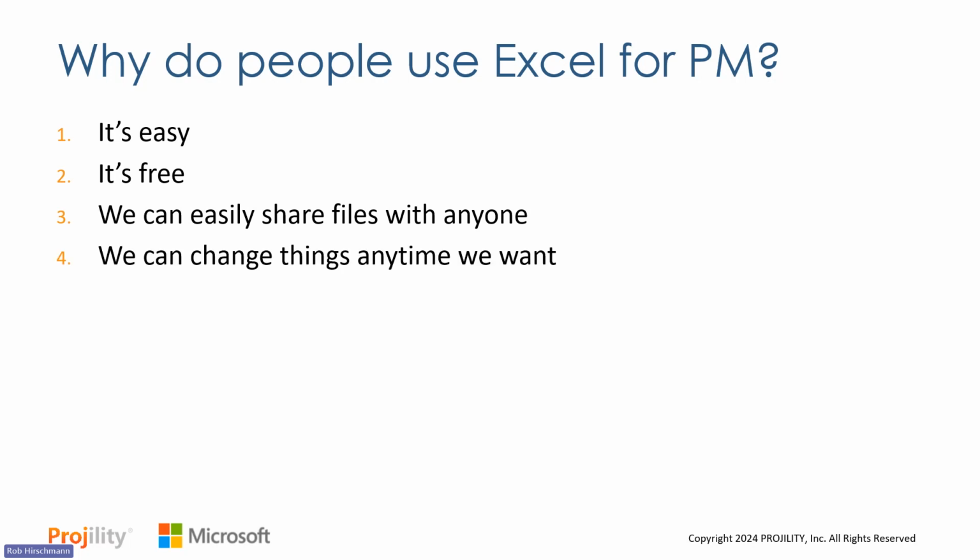Very easy to share. You can also go in and change things anytime you want without having to worry about permissions and access and stuff like that. So again, it gets back to the concept of it's very easy and very, very flexible.